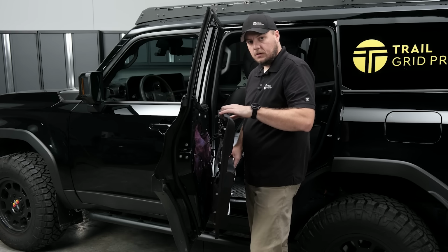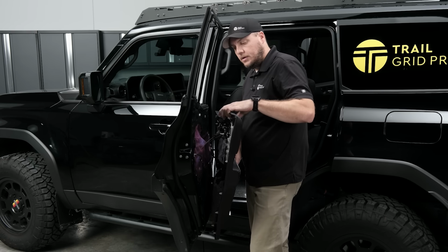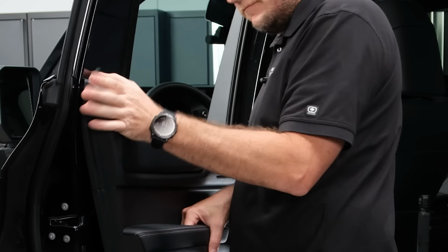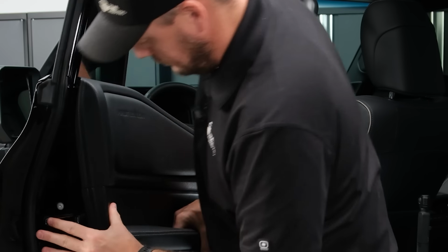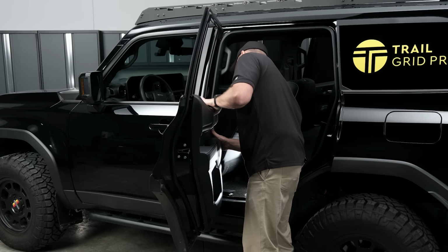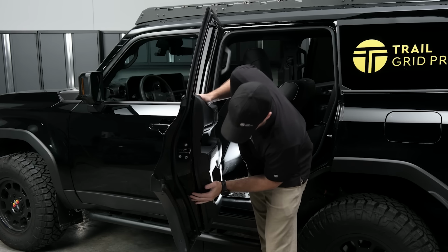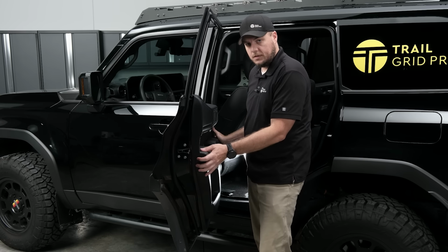Now when we reinstall the door panel, there's a little hook right here. You can see there's a white plastic tab here. We want to hook the tab into that. So we'll start with this end. There we go, that side's lined up. All right, got all of our push pins in.